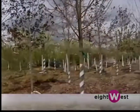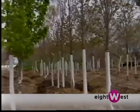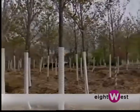Really, when you're starting your landscape, you need to start with the big stuff and work your way down. And here at Harder & Warner, we have the biggest of the big stuff. We grow shade trees up to 5 inches in caliper. They'll be 15 to 20 feet tall when you plant them the first day.